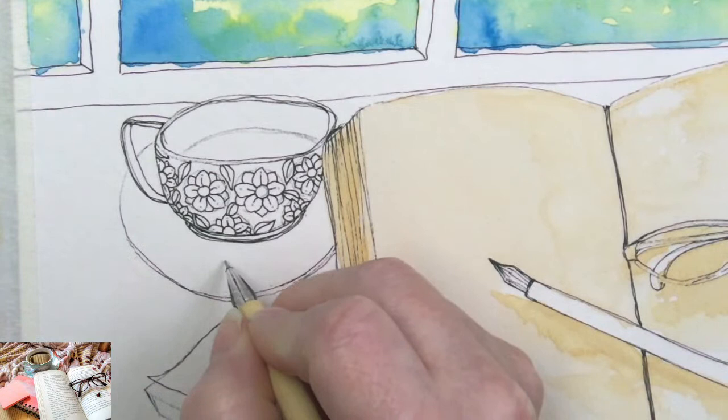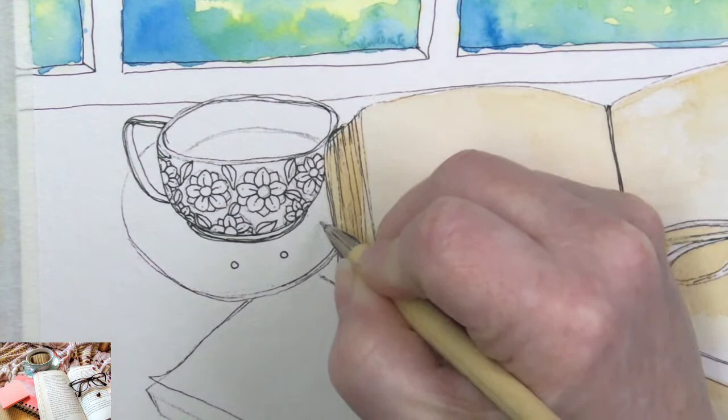I am going to go ahead and put tinier flowers going around the plate. They're going to be much tinier.